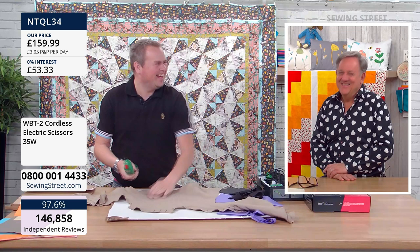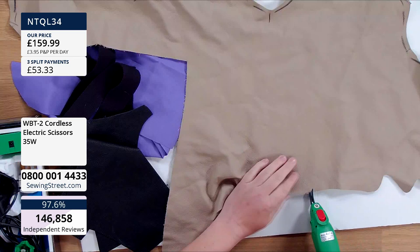Right, okay, what's this then? And again, just another piece of leather, nice big piece. So, you know, go around some corners.